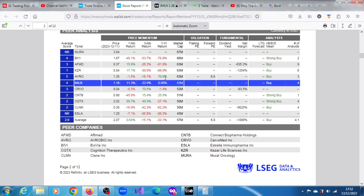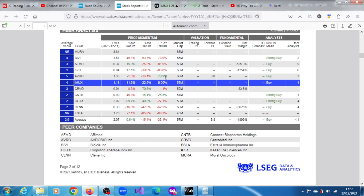outcomes. The most outstanding one is AVRO, that is Avro Bio Inc. The other one is CNTB. For some reason, IMUX has returned just nothing, just zero, not negative, not positive, zero, just 0% return over the last 1 year. And I guess it's trying to improve in the last 1 month.